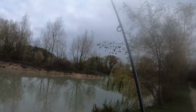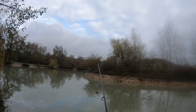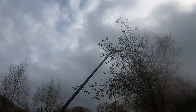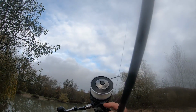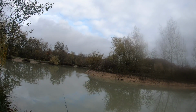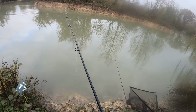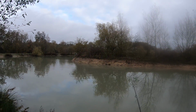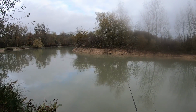I'm going to aim for the corner this time. So, not bang on the corner because I can see there's a shallow, so it's just shy of it. Perfect. I saw a few fish moving over there earlier, so they seem to be working on the corners from what I've seen.